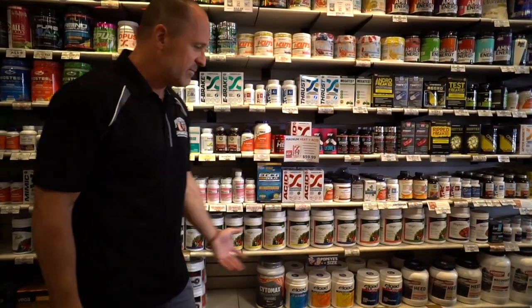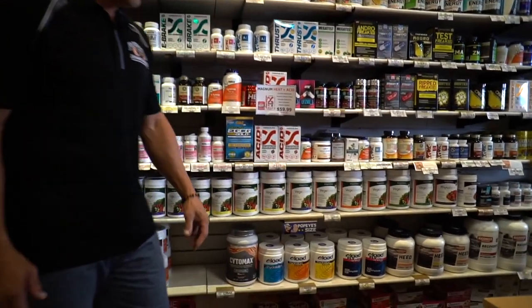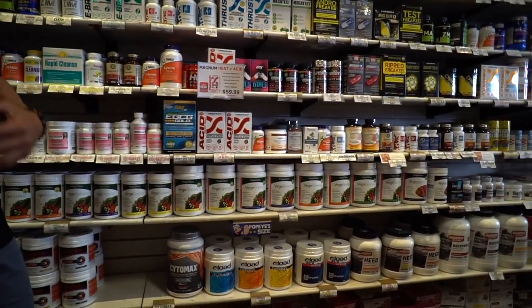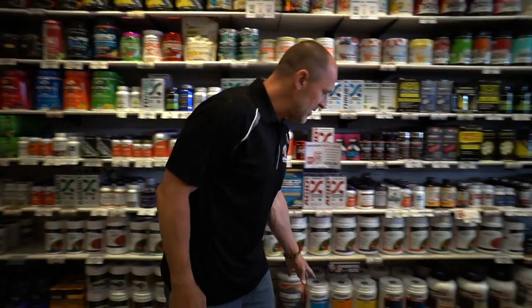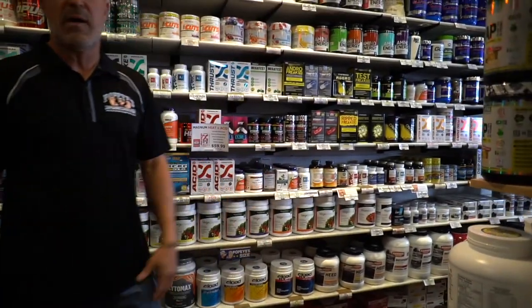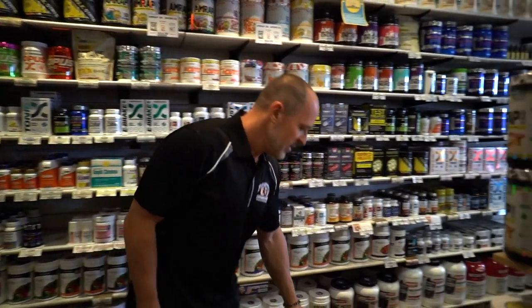You know, we have quite a selection. Looks like we've had a little bit of a run on our Cytomax lately. Some of the more popular products, the benefit of these is they have some quick absorbing sugars, and a lot of them have the electrolytes added. Now the only problem with these is a lot of these carbohydrates will be used up fairly quickly by the body, and now that you're starting to get into those longer distances.